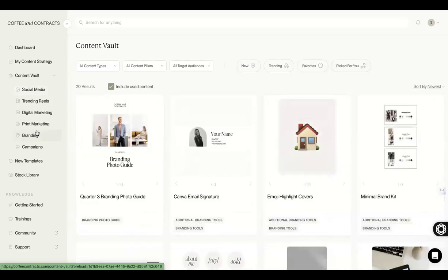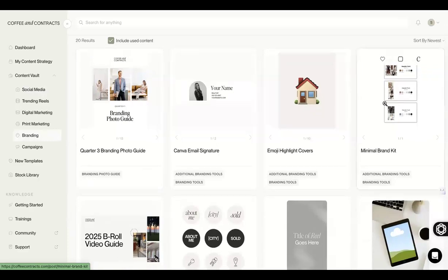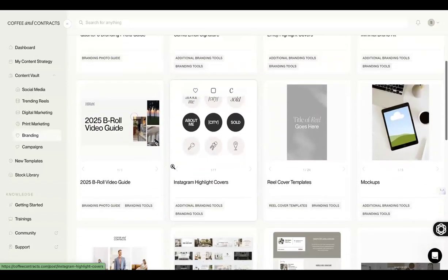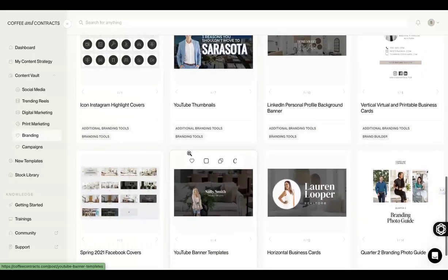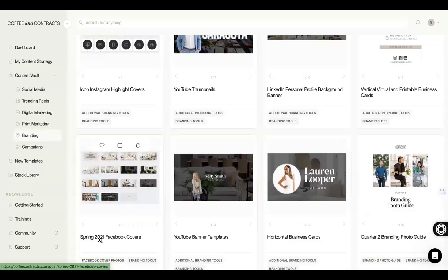And if you go into branding, then if you're going to go get your photos done, here's a photo guide. Here's some brand kits, here's some Instagram highlight covers. See how I was saying that one's kind of weird looking. Here's a nice one. So they have lots of different options. Facebook covers. Again, those highlight covers, I mean. And you do get the old ones. So like here's some from spring 21. Maybe there's something in there that you like, so you can use it.